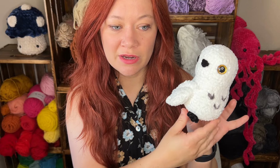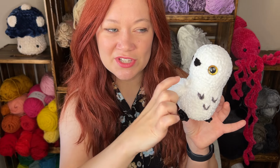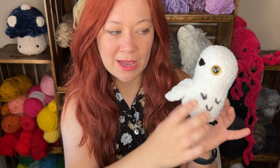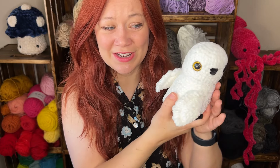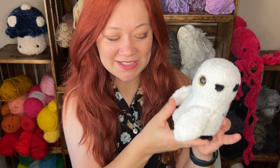The pattern had you just embroidering the feet on, and I think that would be fine if you made it really small. Like, they had it made, I think, in just a small cotton yarn. And I think for a smaller guy, that would have looked okay. But since I made this in velvet yarn and he's kind of bigger, I think it looks cuter with some little feet sticking out right there.